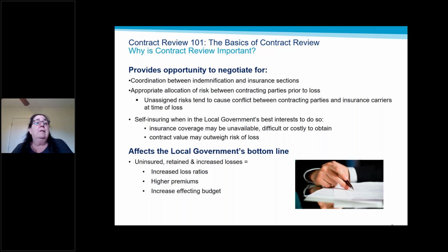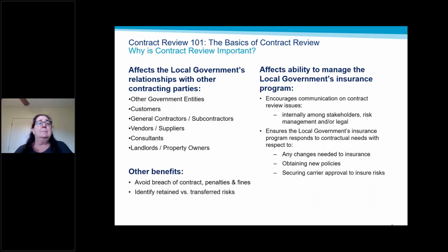So one of the reasons it's important is that it allows for a coordination between the indemnification and insurance sections, 2 sections of the contract where risk transfer is provided or accounted for, and you want to make sure that they align, because the best result is that your insurance will cover most of your indemnity obligations. You want to appropriately allocate the risk between the parties. I mean, most people, if you're the one to put up your insurance, somebody thinks that there's some risk with you being involved, and they're going to ask for you to provide additional insured coverage for that other party. And that means you're making your insurance program available to them. So you want to be very careful about that and make sure that you understand what that means and how much money that could potentially be, things such as that. It can affect the bottom line. If you have uninsured, retained, or increased losses, it can have a big impact on your budgeting. So those are some of the reasons that you want to do that.